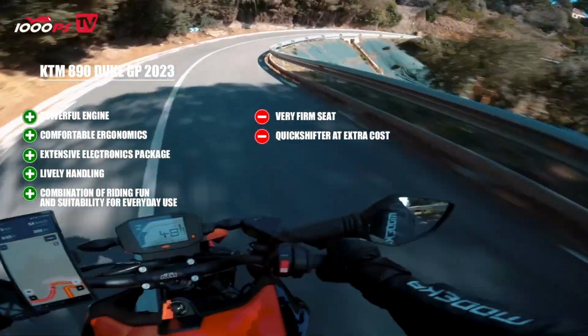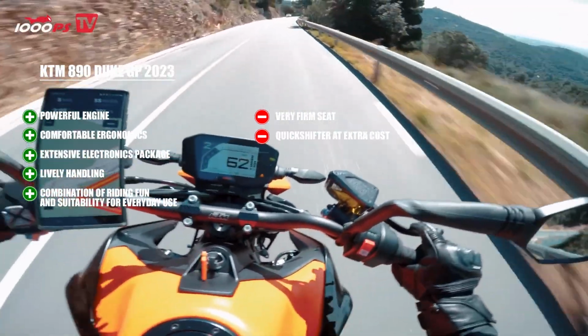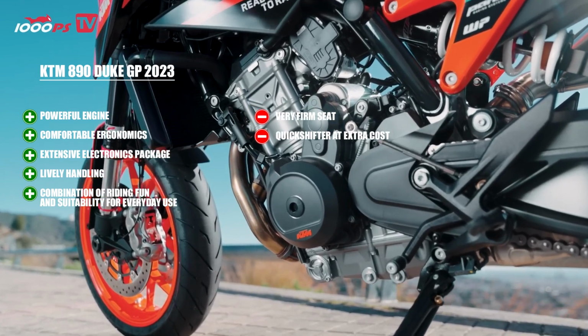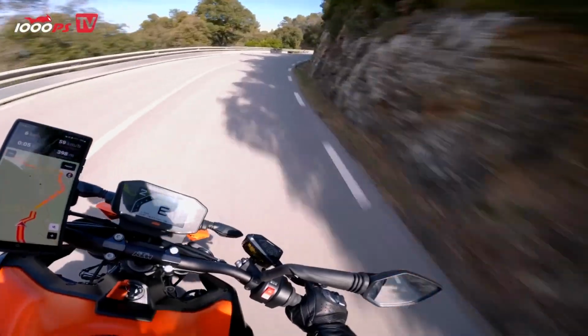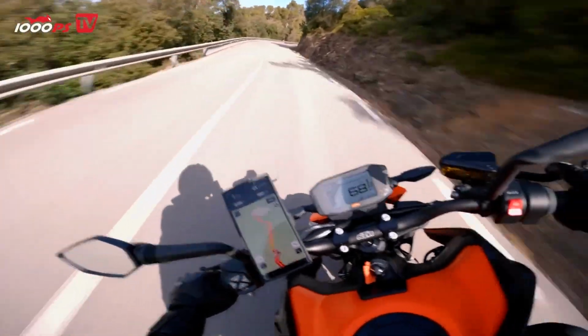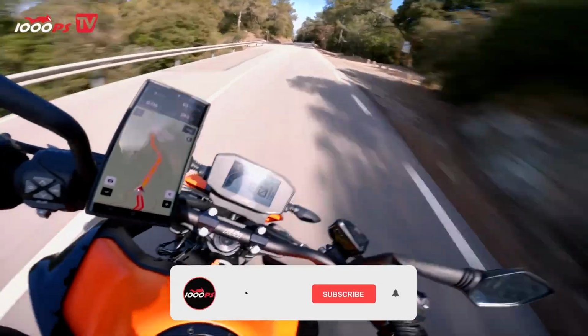Conclusion on the KTM 890 Duke GP 23. You might expect a lot behind the GP abbreviation. Does that make the 890 Duke GP a deceptive package? Not necessarily, because with the incredibly fun 890 Duke as the basis, which has been further refined, this naked bike is a real joy to ride and will sweeten your everyday life and weekend rides. If only the quick shifter was fitted as standard.